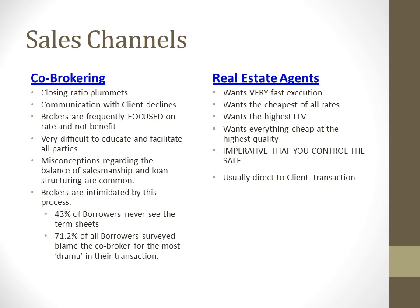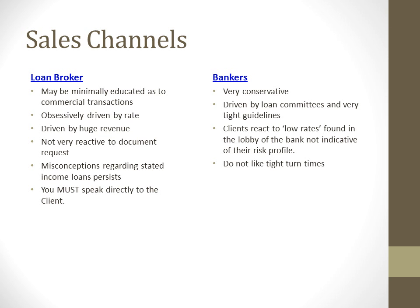So sales channels, we talked about co-brokering. These are all the reasons why, as spoken to before, that we don't think they would be good. Real estate agents are great, but it's imperative that you control the sale of the loan product. I mean, you don't want a real estate agent handling both. Loan brokers are great. However, you're going to find that almost every loan broker out there is residentially based, and they are just minimally educated. They haven't taken a lot of interest. So you'll need to take control.